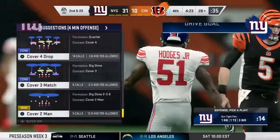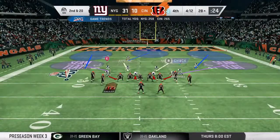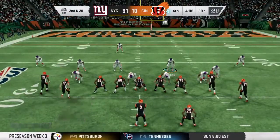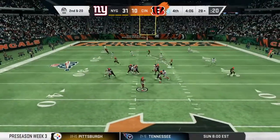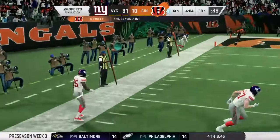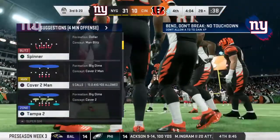Well, so much for setting the tone of the drive offensively. Giving up a big sack that loses that kind of yardage, not a great start. And the job becomes twice as difficult now. After the sack, it's 2nd and 20. A 2nd down pass play there, but it's incomplete. The tight end, C.J. Uzomah, the intended receiver.